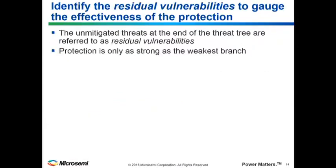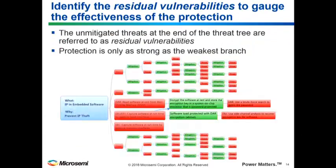But our protection is only as strong as the weakest branch of the tree. When we put this threat tree together, and this doesn't even really represent the real world because it's not big enough, we've got all these threats out here that we identified against the initial goal, prevent IP theft. We developed all these mitigations and continued the threat tree out.